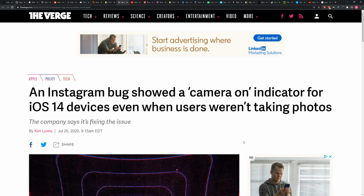An Instagram bug showed a camera on indicator for iOS 14 devices, even when users weren't taking photos.